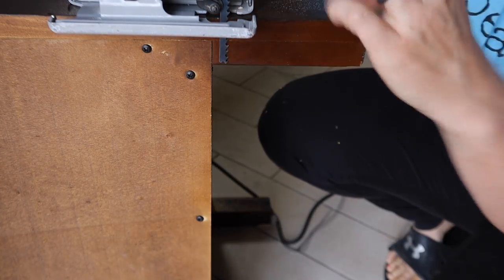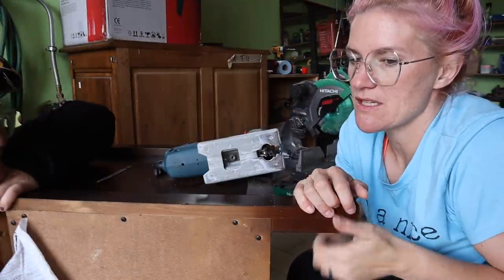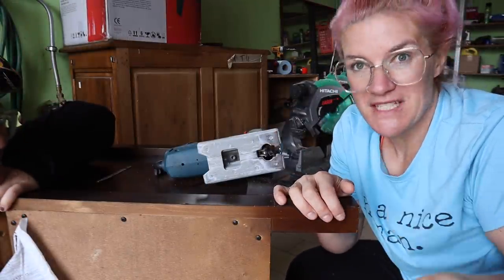If you need to cut notches out, it's just a really great tool to have, and they're really inexpensive. Even though sometimes these tools are an investment, it's something that will last you. So you have to think of it that way. I try to tell people this.